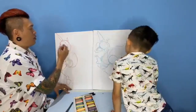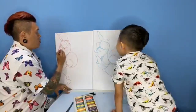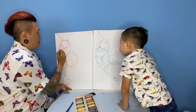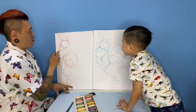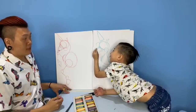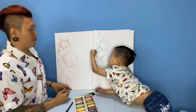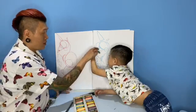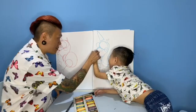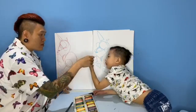Okay. All right. Now let's get back to the unicorn's face. We draw one small oval here at the tip of the triangle. The tip is the end part. Yes, the end part here. Okay, you can draw it like this.